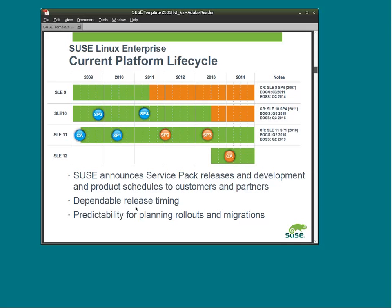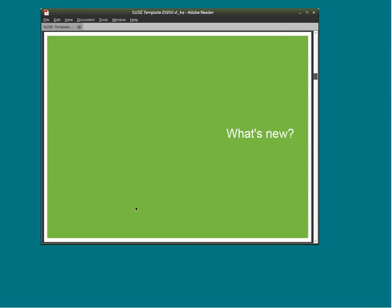So right now, only SLE 10 and SLE 11 are supported, and when SLE 10 falls off the map, SLE 12 will be introduced. So currently, SLE 11 is a focal point. SLES 10 development is relatively static and really more around patching as opposed to feature introduction. So what's new with SUSE Linux Enterprise?